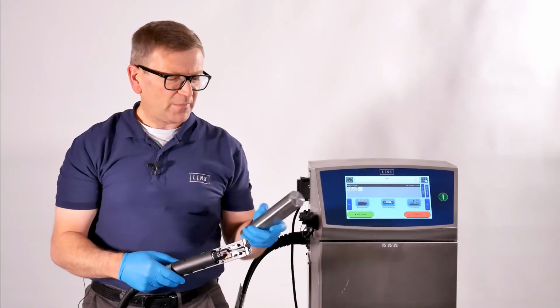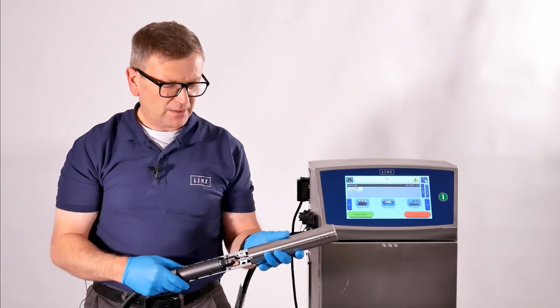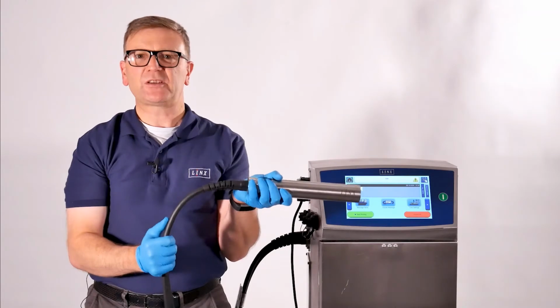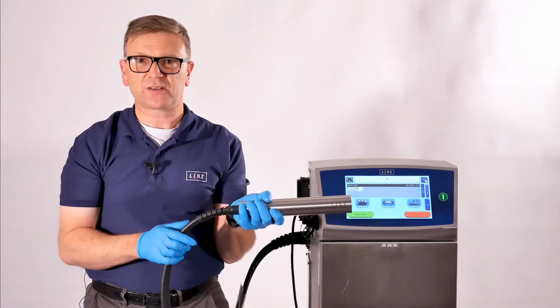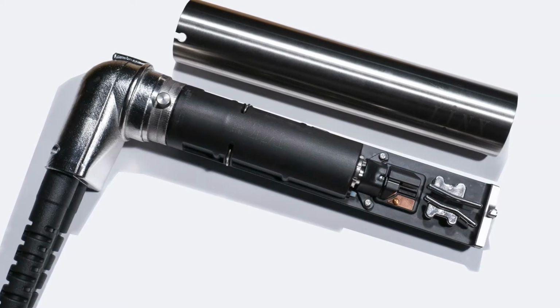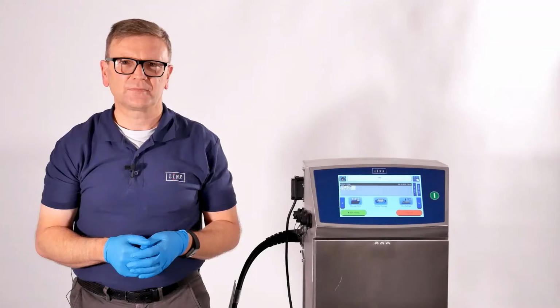The cover tube is a simple design with no dirt traps in the cover tube, and the conduit on this printhead is a figure of 8 design, which means that it's very flexible, and the conduit comes in 2, 4 and 6 metre lengths so that it can fit into any production line space. There's also a right-angled conduit design to fit into really tight spaces on the production line.